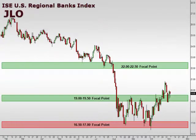Next, I want to take a look at the ISE US Regional Banks Index, which is symbol JLO. Regional banks have made some substantial progress, having exceeded that 1950 overhead resistance that marked all the highs during the August and September consolidation. Really at this stage, what would be really positive for the bulls is just like on the S&P, contain all selling to very reasonable levels.